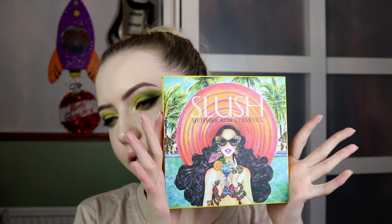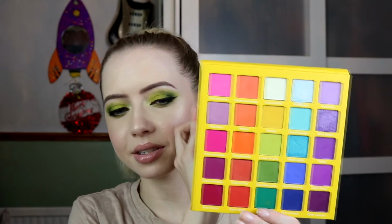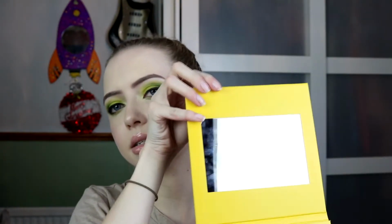That's really depressing. Okay, so the next product, or palette, is the September Rose Slush palette. I have been talking about this so much at work, and everyone's like, huh? I don't even think a lot of people knew about this. It's 25 shadows, and it's very tropical packaging on the outside, and for once the inside matches the outside. It's super bright. You get a nice size mirror, it bends back quite nicely as well, so you can literally just use it as a palette.